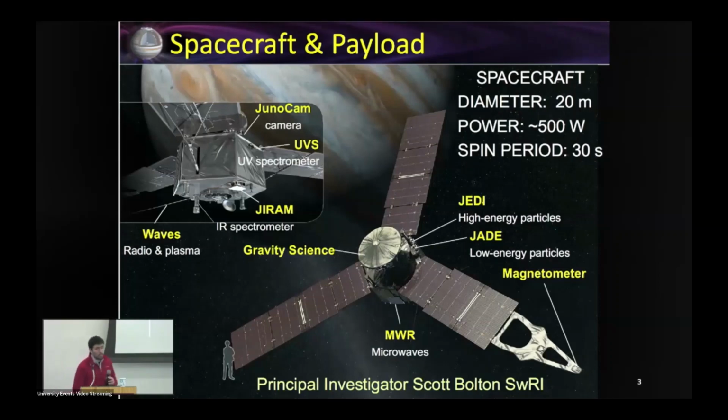JADE and JEDI measure energetic particles. So there's lots of charged particles in Jupiter's environment. Much of it is contained in the radiation belts, so similar to Earth, but much more powerful. And a lot of those charged particles stream into the polar regions and crash into the atmosphere and generate the aurora. So to understand the aurora, we need to measure the magnetic field and also the electric fields from the waves antenna and the radio waves, as well as the charged particles.